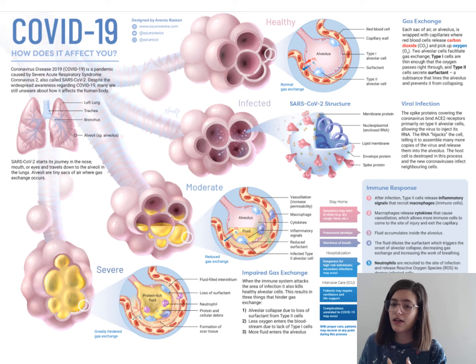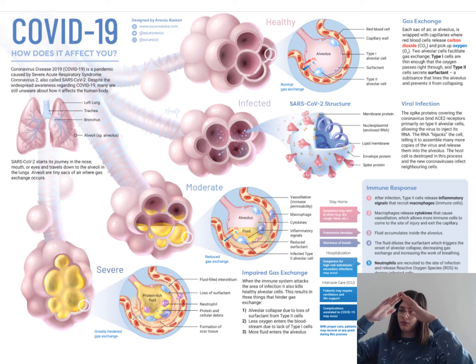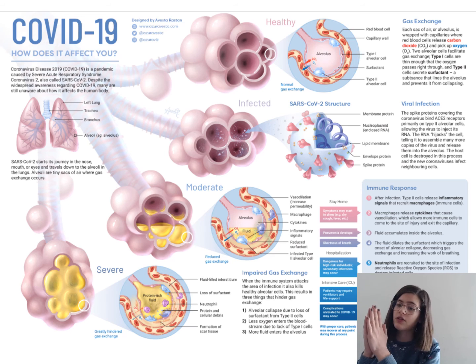And liquid is starting to fill the alveoli. It's thinning out the surfactant, and just at one breath, what's going to happen is there's no more surfactant. There is no more gas exchange. We're having a really hard time breathing. Our alveoli are full of fluid, and at one point, we're going to breathe out once, and it's just going to do this, and it's not going to come back.